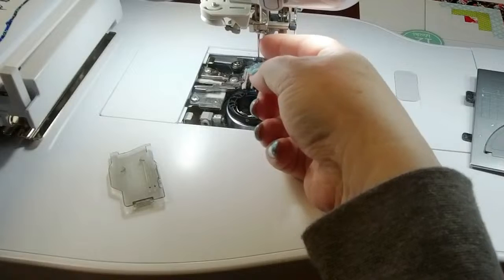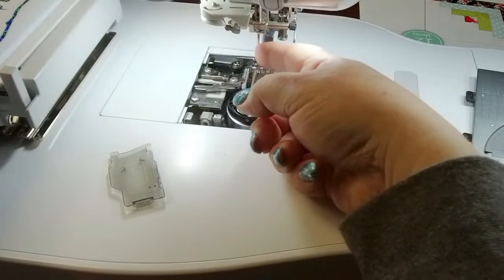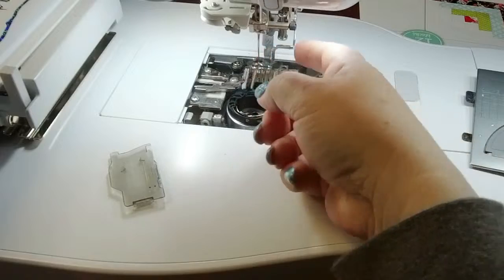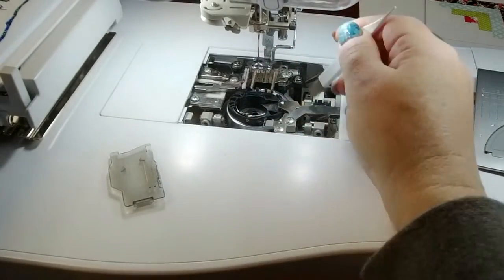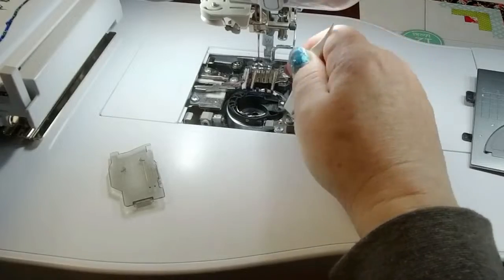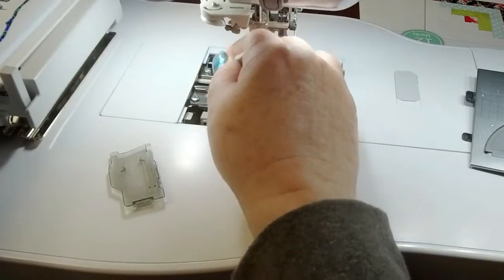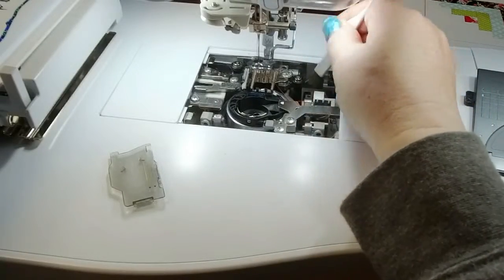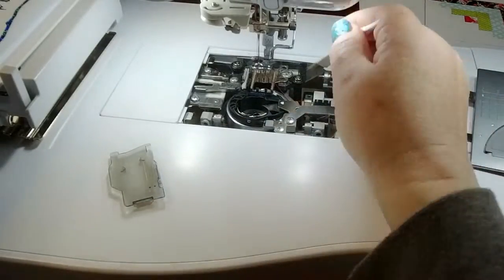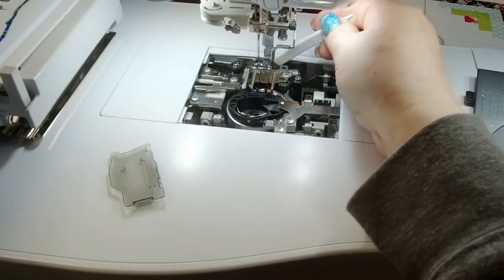But those are the things that I'm going to do. And change the needle. If you don't change the needle all the time, I probably don't change mine enough. And I think some people change them too often as well. But I think it is something to do for the troubleshooting. Now, I am lightly cleaning in here. It is rather dusty.